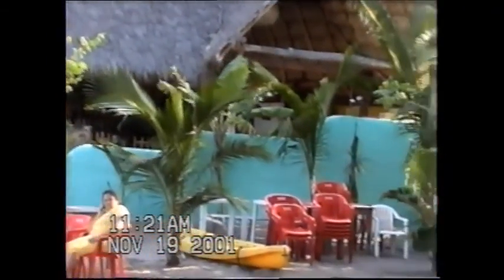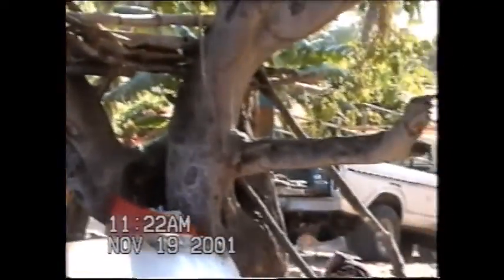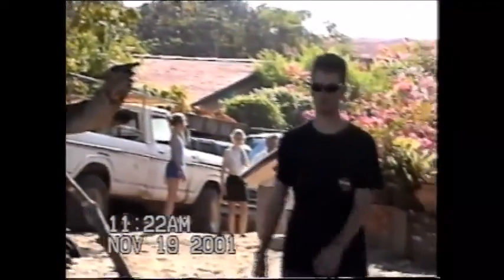And as we pan around here, this is the rest of the beach area for the surfers, as well as some small bungalows that seem to be here at Sayulita. There are the boards that we're going to use. And here come our surfers, including Adrian.